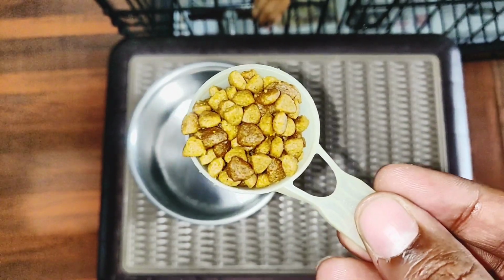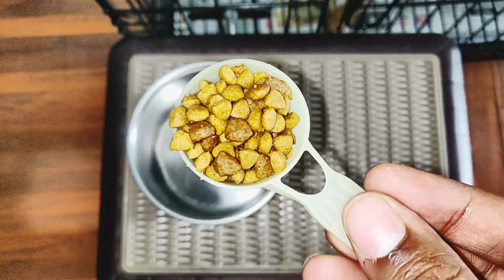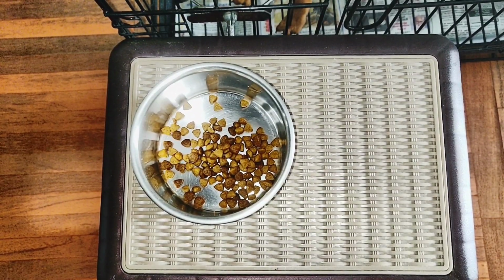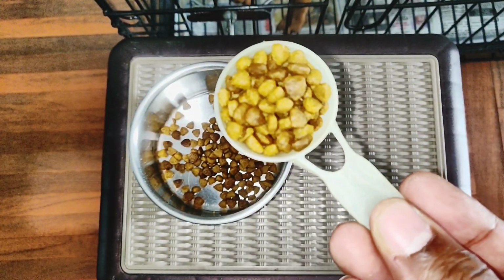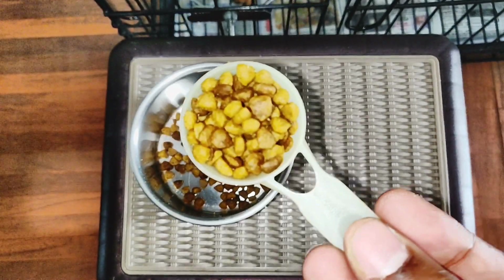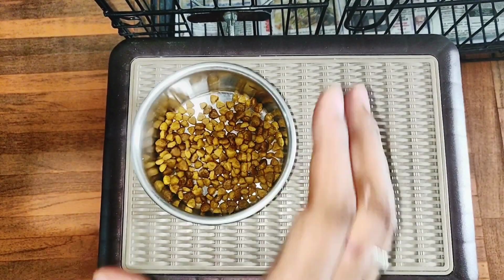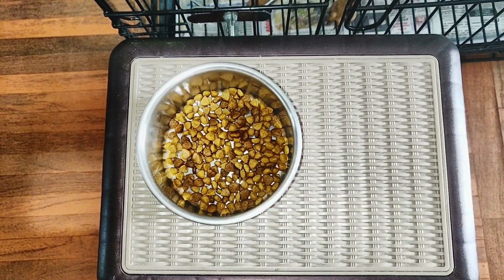Today I'm going to take 2 scoops of Royal Canin and place it in my bowl. The reason behind 2 scoops is that 1 scoop is for Mike and another scoop is for one stray puppy who always comes wagging his tail at our door. So I feed him as well.